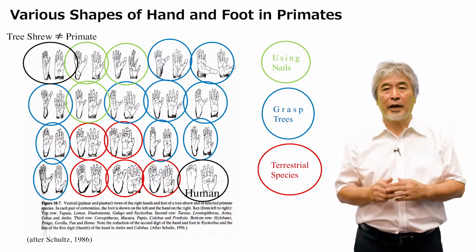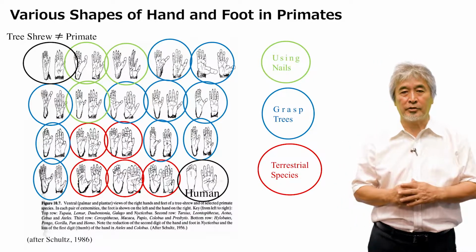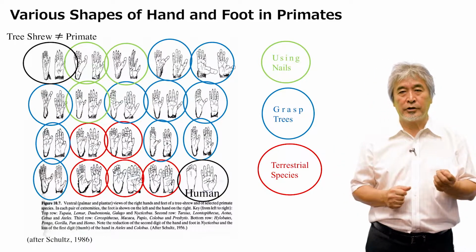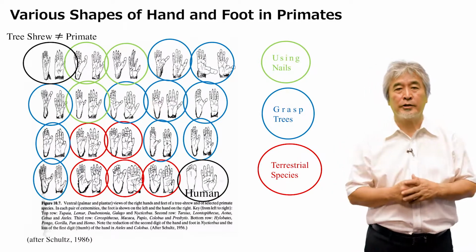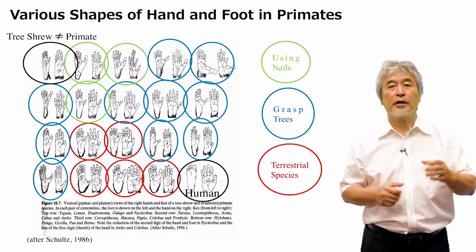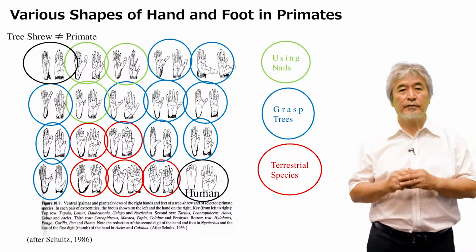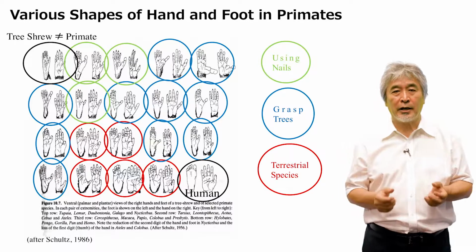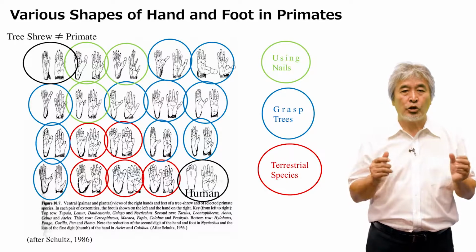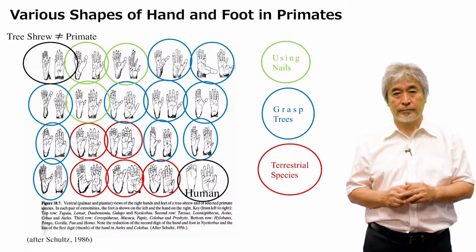Various shapes of hand and foot reflect the diverse life of primates in tropical forest. Small species use nails to climb and for support in trees, while larger species grasp branches to move across trees. Some of the large species move on the ground, and their hand and foot are adapted to terrestrial life. The human foot is a result of bipedal locomotion.